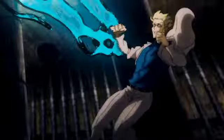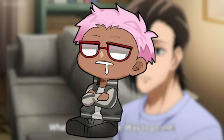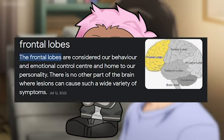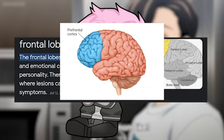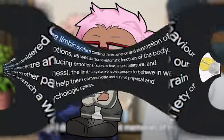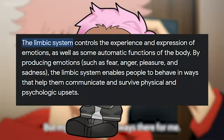Funny enough, well, not funny because I looked into it and I did some research, but a personality is considered to be controlled and located in the frontal lobes of the brain, where the prefrontal cortex is located. That's crazy. I think Gege is onto something here. And just plain emotions are housed in the limbic system, which is just a different part of the brain, not as exciting, but still important nonetheless.